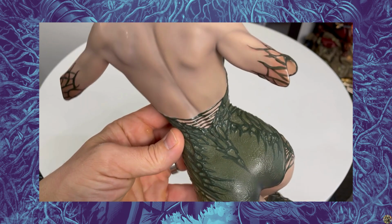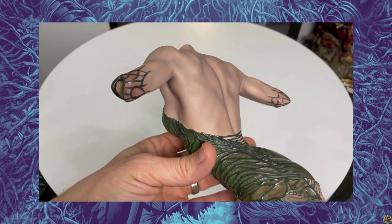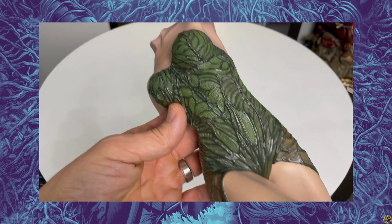In terms of physical build, they did not over-muscularize her and went for a much more traditional female aesthetic. Very pleasing to look at.